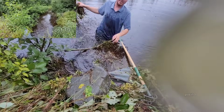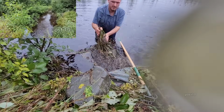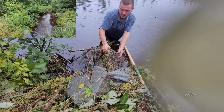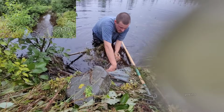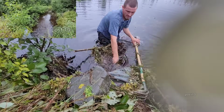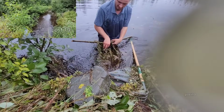I'm gonna have to take a bath in here when I'm done. It's getting pretty mucky. Oh, I really don't like this stick, as you guys can probably tell.